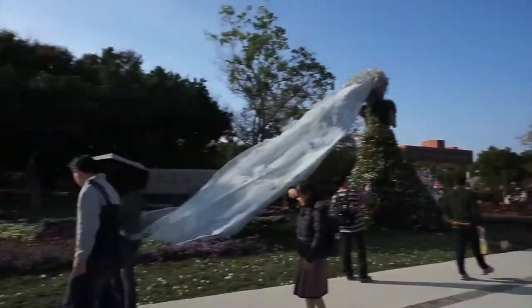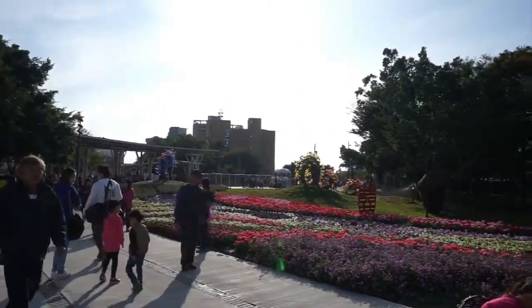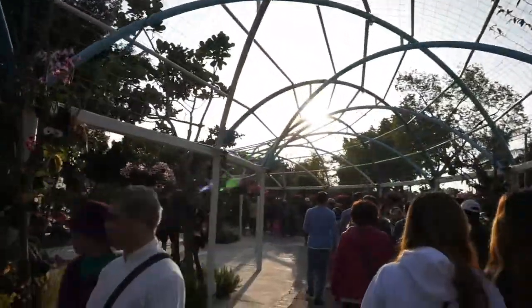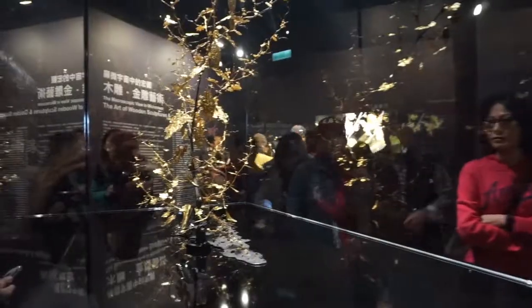There are 3 main park areas, so be sure to visit them all before end of April 2019. There's loads of flowers to see, and more flowers, and yeah, let the video speak for itself.